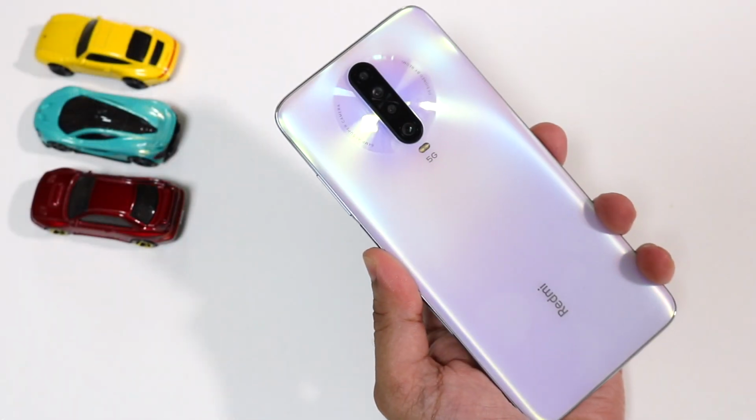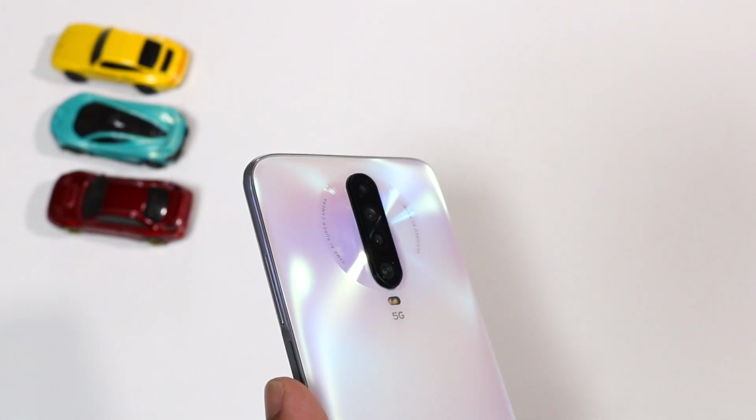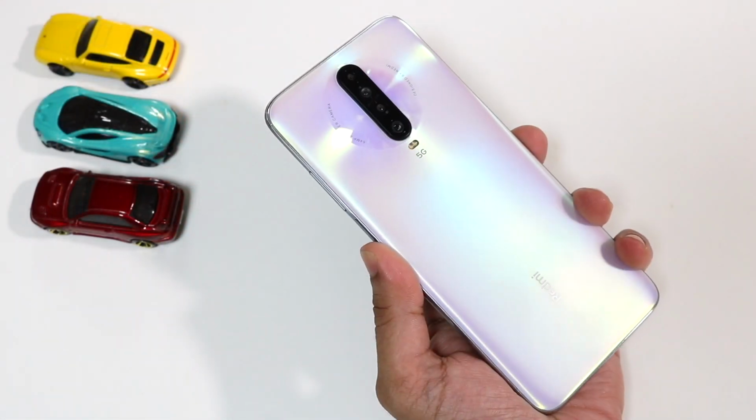Anyway, Gorilla Glass 5 in front and back offers more protection and scratch resistance, but if you want to minimize the damage from accidental drop, then you should use a protective case. This creamy frosted rear glass makes it more premium. Yeah, other than this ugly and huge rear camera bump, this is truly gorgeous.